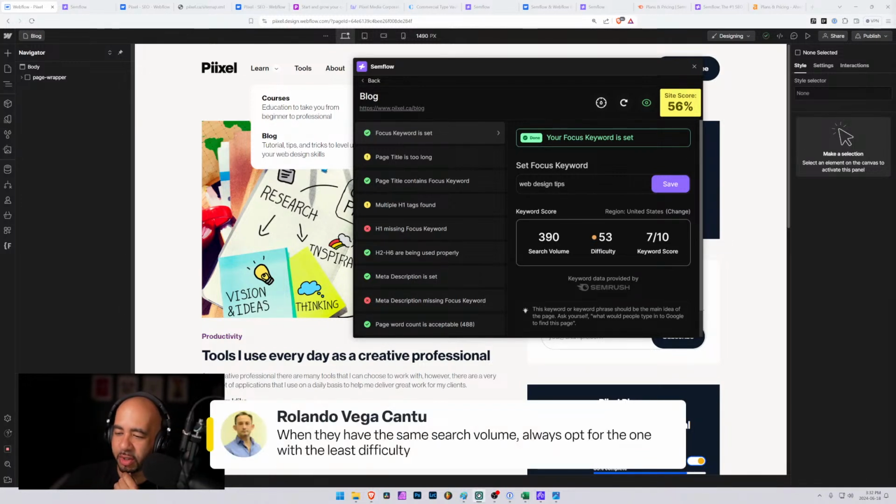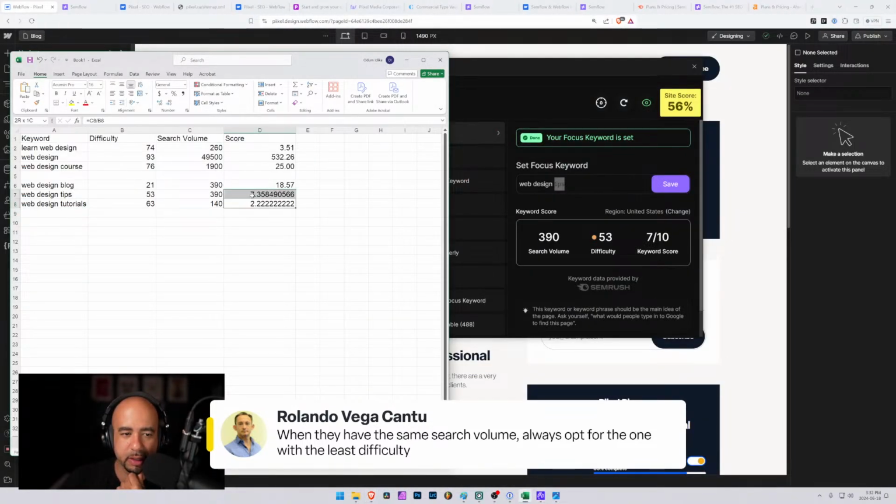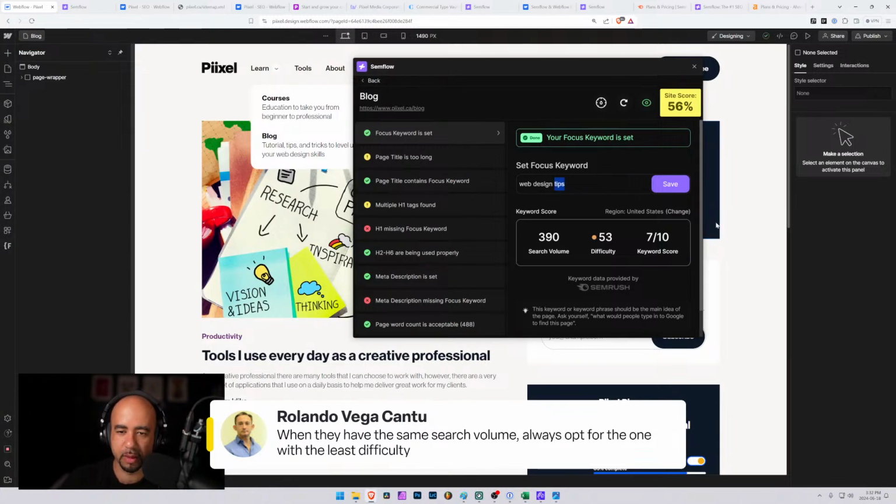When they have the same search volume, always offer the one with the least difficulty. Okay, that makes the most sense. But then I don't understand the purpose of the score here. If these are the same, and this one has the lower score, I'm just not understanding what the purpose of this score is in order to determine which keyword is best. Or maybe there are just different things you have to take into consideration.